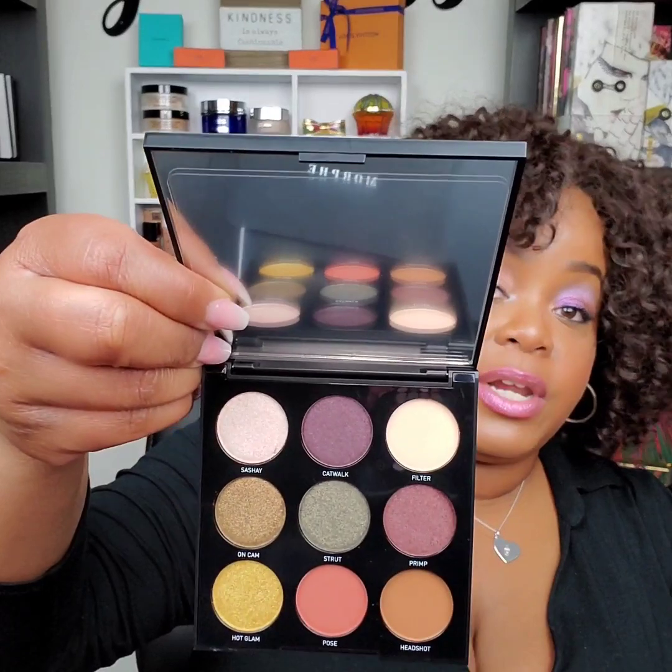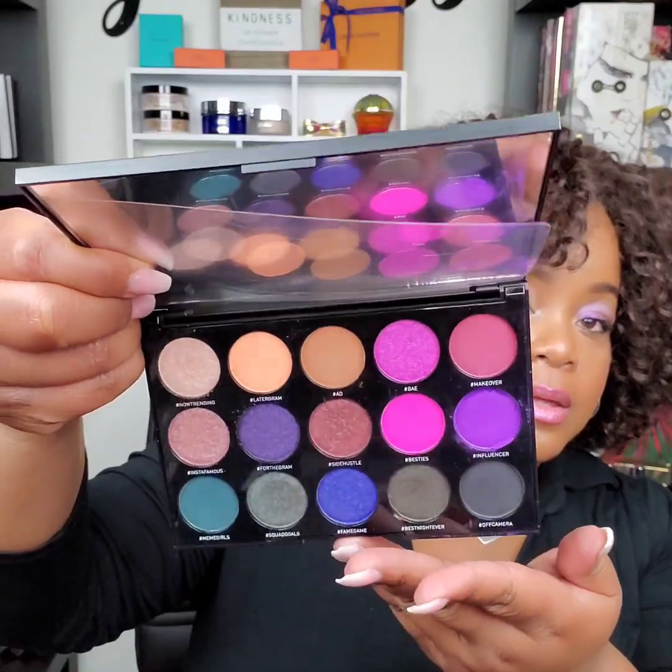All right, so this is not last, but this is Morphe now. So yes, I have Morphe palettes, just so you know. There you go. Really, I'm about to knock myself out. Let's go through these. This is the 9G palette. Very pretty. I'm not keeping it. So that one is going. This one is the 15S palette. Again, very pretty. I'm not keeping this one either. Just FYI, I'm not keeping any of my Morphe palettes.